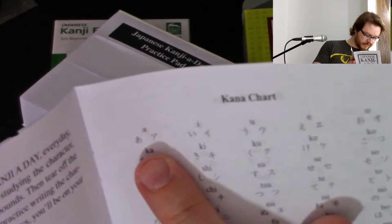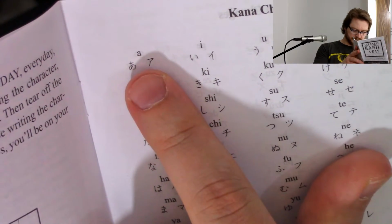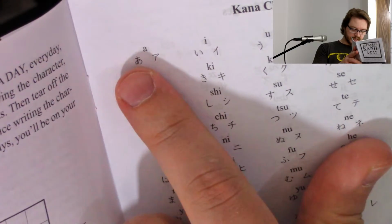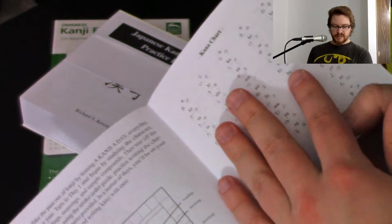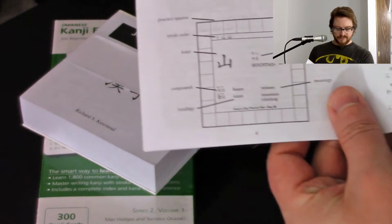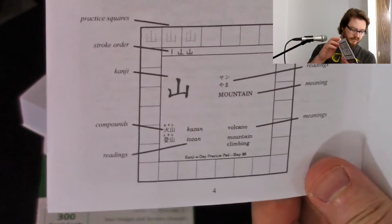Maybe see if I can get that a little closer there. You can see here, like for the vowel ah, you have hiragana on the left and katakana on the right, and that's going to be very important because you do need to learn both of those with your reading. And then here on this page here, let me get it a little bit closer.